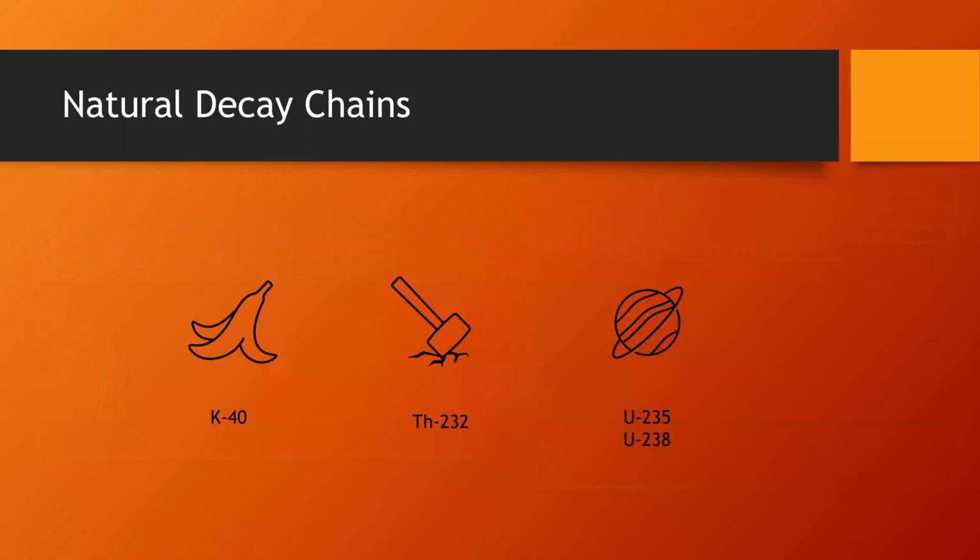Let's talk about natural radiation in the environment. There are three elements in four natural decay chains. First one's potassium-40. I don't really look at that very often, but it's in your banana. Anytime you eat a banana, you can get a little bit of gamma rays that morning, if you eat a banana in the morning. We've got thorium-232. It's not in hammers. That's just because Thor. That one doesn't really interest me that much, but yeah, it's out there.